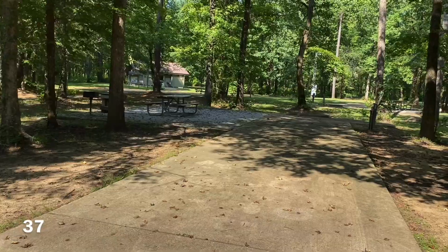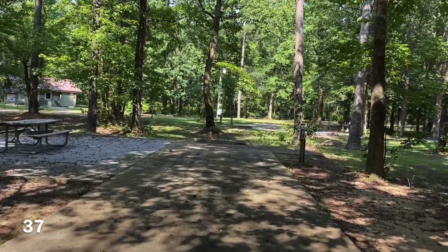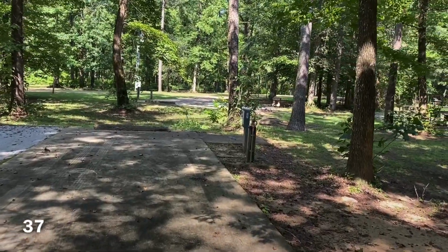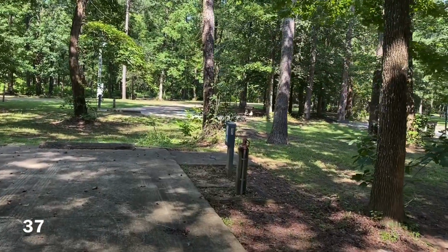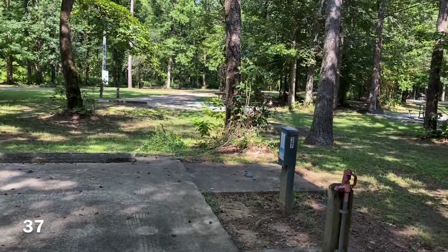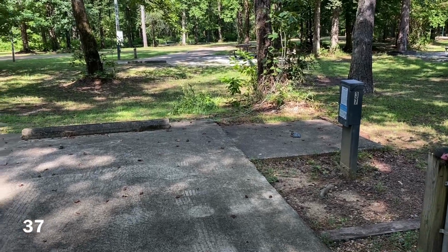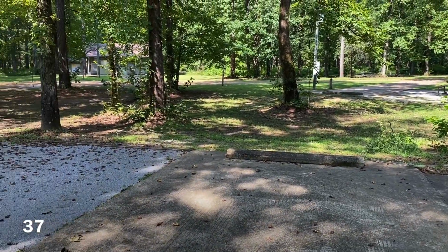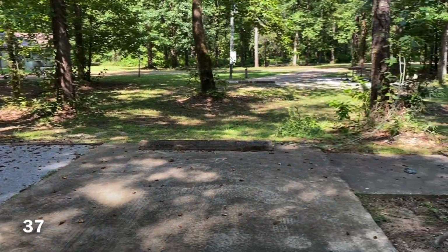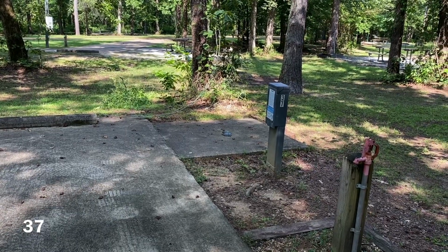And I'll point out to you, when you check on recreation.gov, just check the services, because we're near the bathhouse here, and looks like 37 and 35 both have sewer connections as well. And I presume the other ones around on this other loop, as they're close to the bathhouse, will have them as well. We'll try and point them out to you when we can, but make sure you check those services available on recreation.gov.